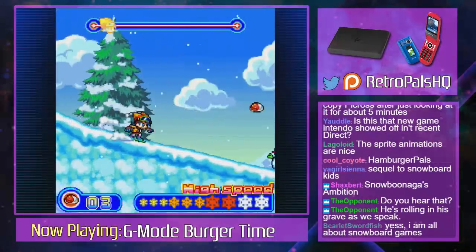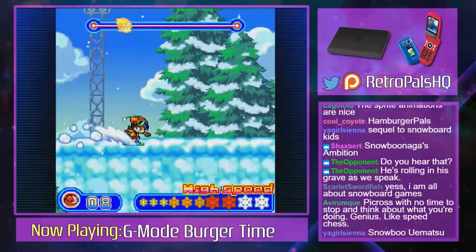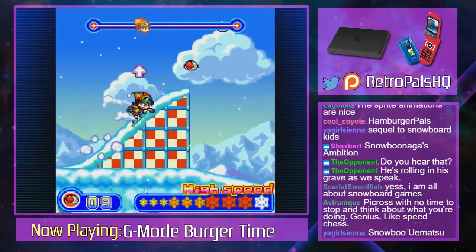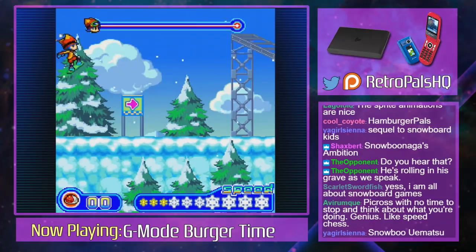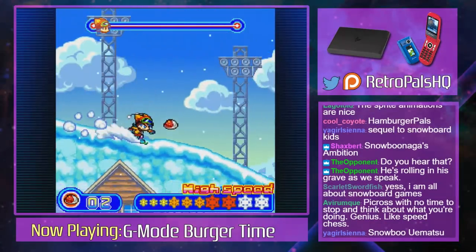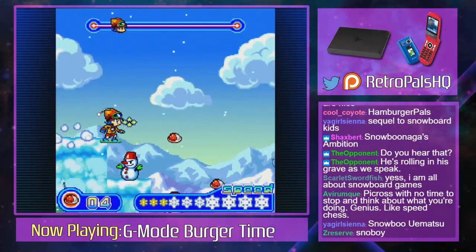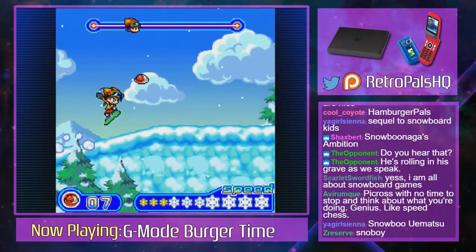Hey, this looks alright. Look at this. Hey! Some nice little 16-bit-ish graphics there. Oh, tricks! I'm tricking! I tricked right into a tree and I died. He died as he lived, doing extreme stunts. That's why it's called Snow Boo, because he's a fucking ghost. Mm-hmm.